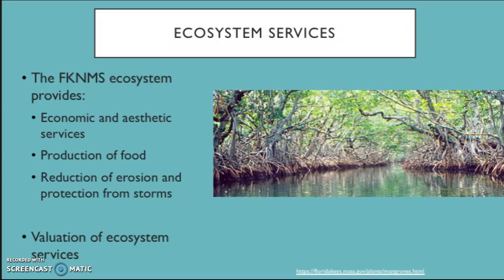Ecosystem services are processes and resources that a healthy ecosystem supplies and that humans benefit from without having to pay for them. The sanctuary is a tourist destination where people come to see many plants and animals and to recreate. The fish in the sanctuary provide food for people, and mangrove forests that line the coastline of the sanctuary protect from storms and reduce erosion.